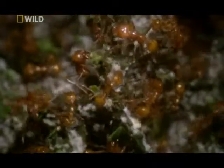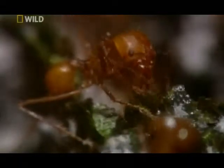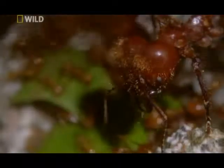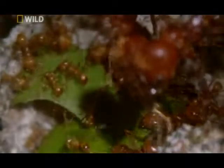But if the colony is viewed as a superorganism, the fungus is just part of the digestive system. It converts the leaves into a form that the cells, the ants, can use. And every day they're going out and they're taking as much fresh vegetation as an adult cow would take. It is the fungus that's digesting what would otherwise be indigestible food and turning it into ant food for the ants.